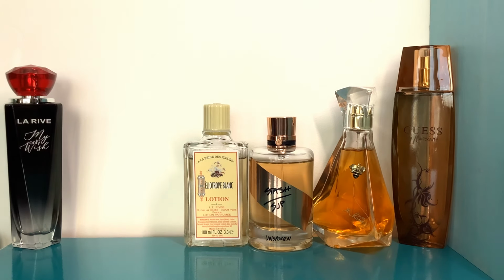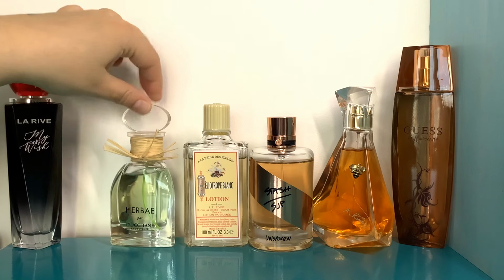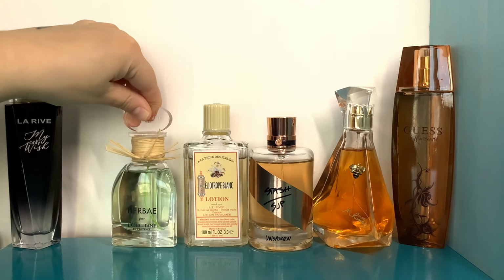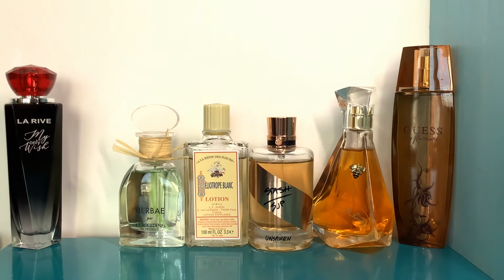Okay, so next one, a quick sniff. This might seem even more random because it's a green fragrance, but the reason I'm putting this in, and this is Herbae by L'Occitane en Provence. So Herbae is, to me, quite syrupy, but it's still very fresh and green.